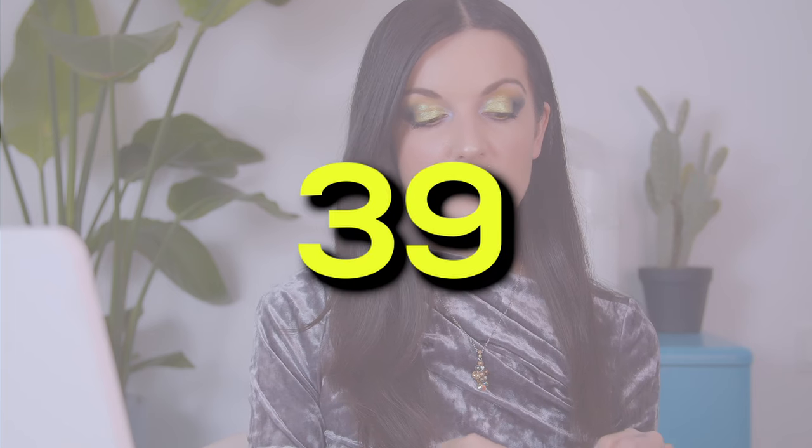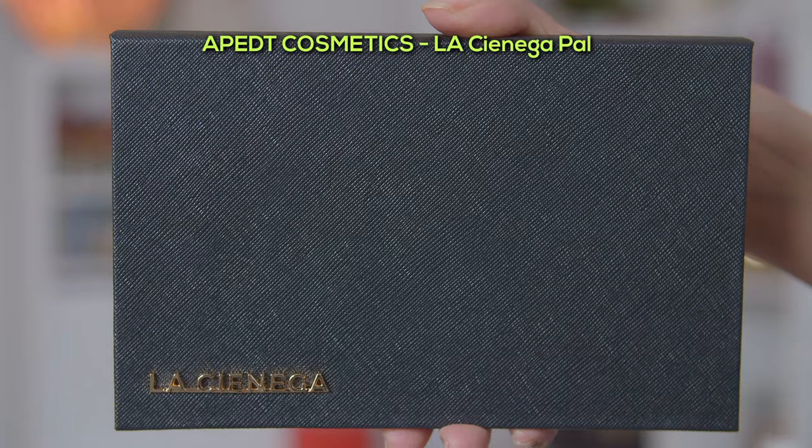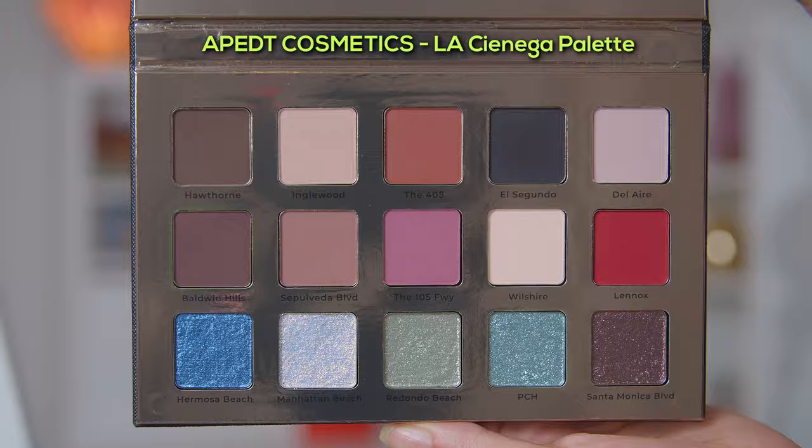So number 39 is gonna go to Adapt Cosmetics La Cienega palette. Now this is a stunning palette. I have to say, this is beautiful. I mean, this color story is like neutrals meeting some insanely pretty shades. Some of them are multi-chrome, some of them are duochromes, and some of them are just very intense shimmers. The only reason why I ranked this one a little bit lower is the fact that this formula is just not my all-time favorite formula in the world.